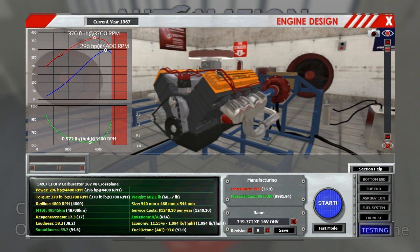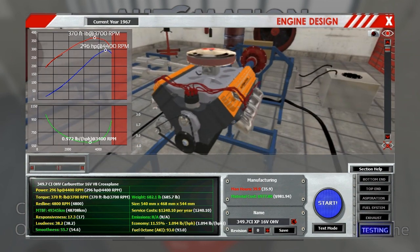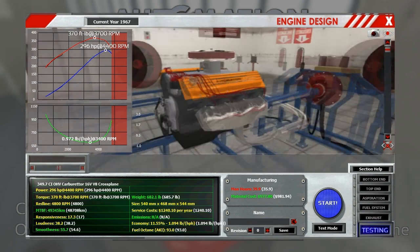But with the year and everything that I had to do to get these numbers to be correct, I kind of expected the cost or the man hours to be a little too high. But I think I'm going to be happy with that.